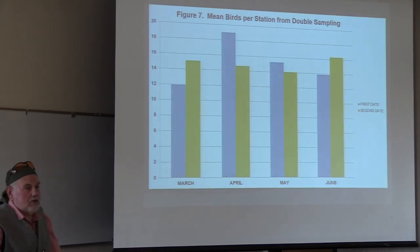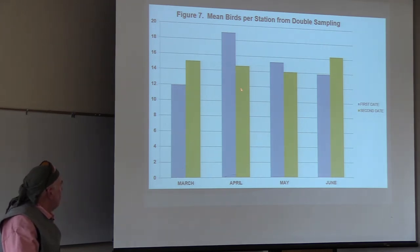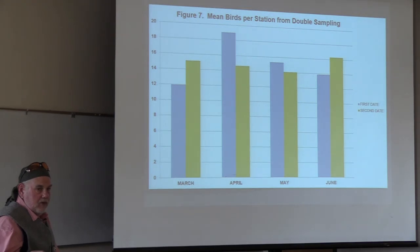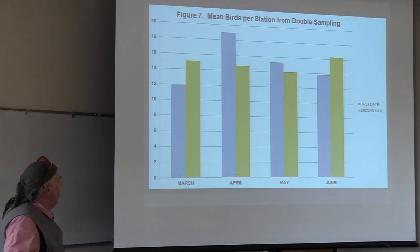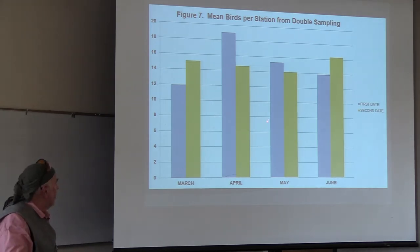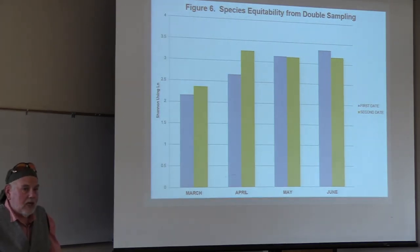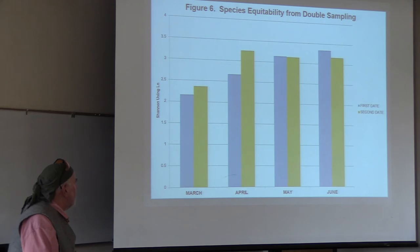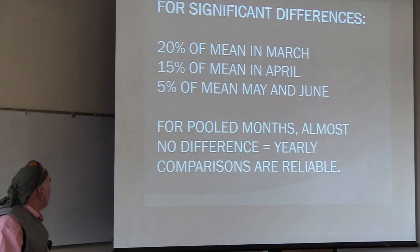Now we're going to look at bird counts instead of species. And we have one that is up. This is just like what we were talking about with the gulls today. They come in. Snow geese was another one. They come in, they leave. These two are a little more together. And now we're going to look at equitability. Remember that? That's the Shannon index I told you has a log function and a relative abundance in it. And still, we see that in the first month it's up. In May and June, it's pretty close.